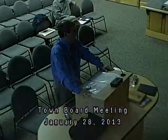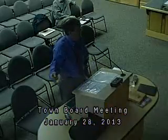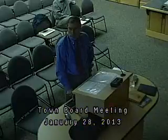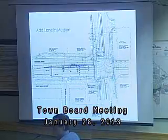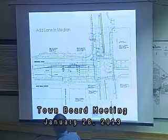The one in what? The one where we take the median, the third lane out of the median. Do you have that option handy so we can see what it looked like? Here, we take this lane here. We take the additional lane out of the median, and we have the two lanes, the through lane and the right turn lane.